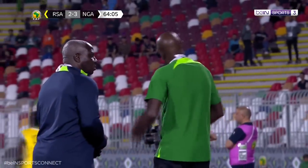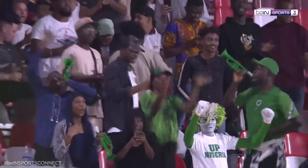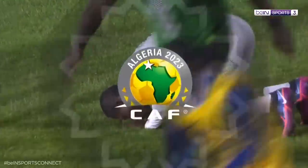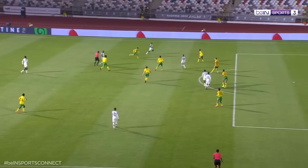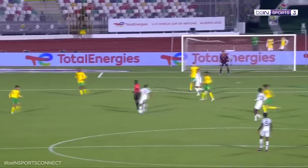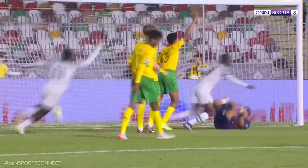Well, they move the ball quickly, Nigeria. And for the first time in the game, they take the lead. And it's Abubakar Abdullahi with his first goal of the tournament. Have a look here. They move the ball swiftly. Hint of offside, maybe. Well, South African arms went up for an offside, nothing given.